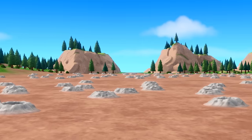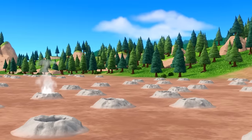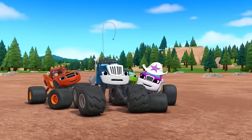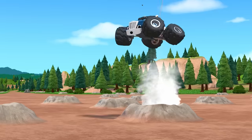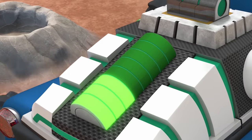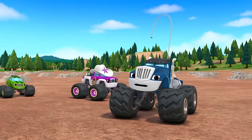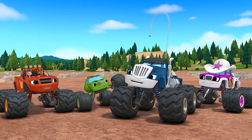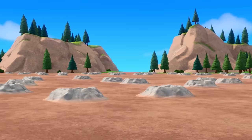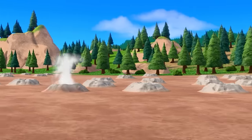Look carefully. When you see steam coming out of the ground, say steam. Steam! Hang on, Crusher! Alright! His battery is charging even more! Hang in there, big fella! We're gonna find you another geyser! Help us look! When you see steam coming from another geyser, say steam! Steam!